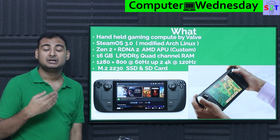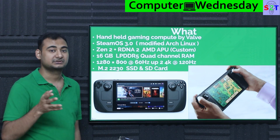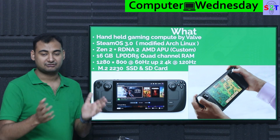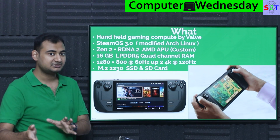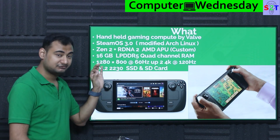This is almost like how Sony, Xbox, Nintendo, they go to AMD and say, I want a processor, and AMD builds it custom for them. It's like that. So it's not just Control C, Control V. It's custom built for Valve.